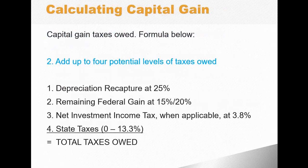So first off, you've got depreciation recapture that's taxed at 25% today. So if you've owned a house, let's say a single family rental for 20 years, every year you get a little bit of depreciation and it helps you out on your tax return. But if you sell it 20 years later and don't do an exchange, all of that depreciation is taxed at 25%. So keep that in mind. That's a fairly significant tax hit. Then any remaining federal gain is going to be taxed at either 15 or 20%, depending on your taxable income. And keep in mind, when you do a sale, it might bump you up into a higher tax bracket, right? Because you sell an asset with a lot of gain, and now you're paying taxes at a higher bracket than you would without that sale.